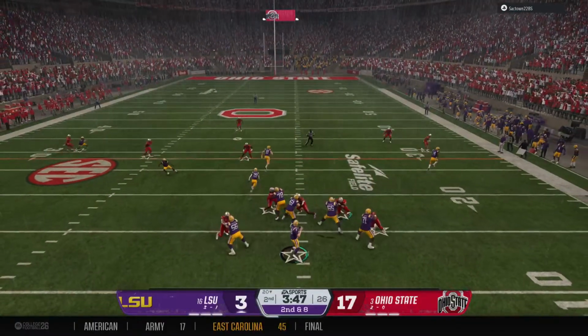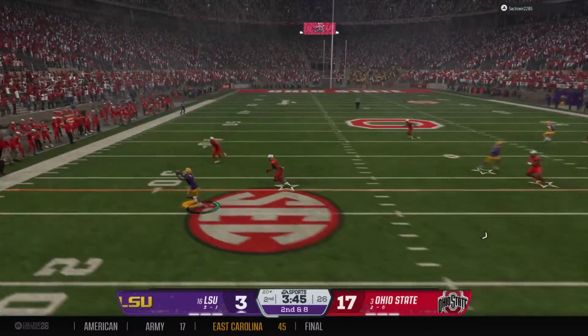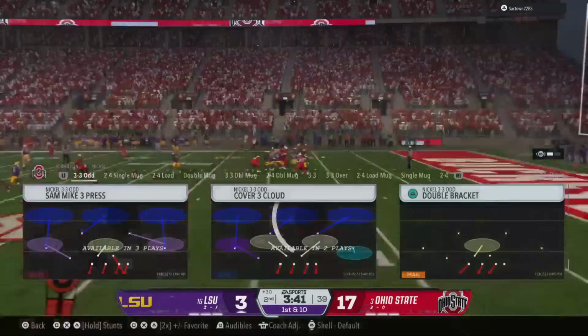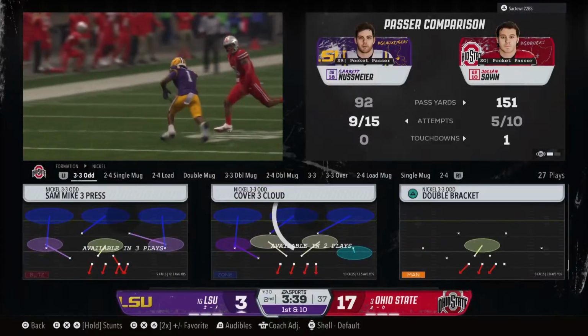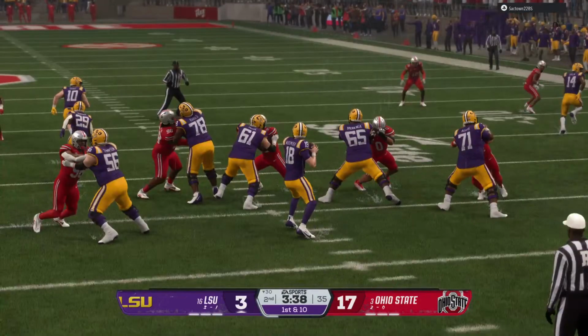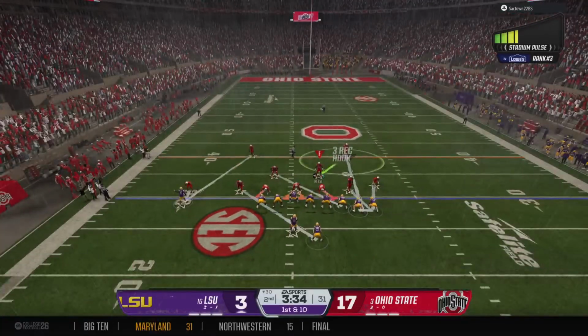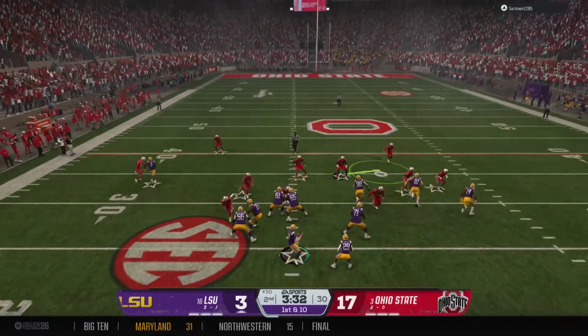Dropping back, it's Nussmeier. Makes the grab. It's Anderson. They bring him down, but he reaches the 30-yard line. You know, we talked this week with the offensive coordinator about what makes this receiver so special. He kept referring to his route running. Here's an example of that.